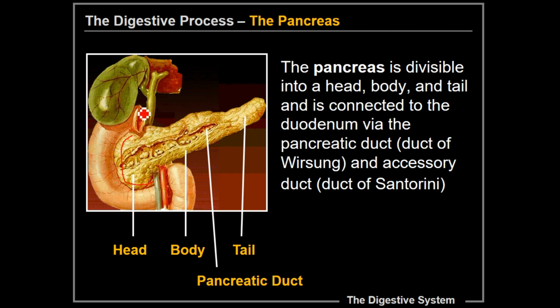This cutaway area right here, this is where the pylorus of the stomach would be attached. So the stomach is gone out of this picture. Here's a piece of the liver up here. This is the gallbladder. And so this is the duodenum, or the very first section of the small intestine. So the head of the pancreas is tucked in right here, and it's attached to the duodenum of the intestine, as it says over here.